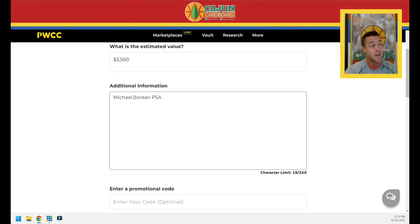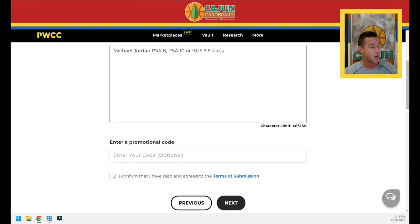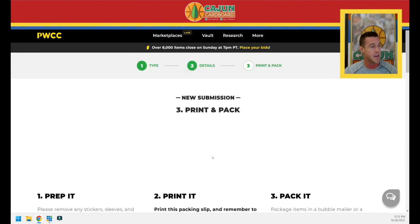They're all PSA 8, PSA 10, or BGS 9.5 slabs. That's all I'm sending. I don't need a promotional code because it's free anyway, unless the card's worth under 50. Some of mine are worth under 50, so I'll deal with that on the side. I confirm that I have read and agreed to the terms of the submission. I have, and I'm going to hit next.